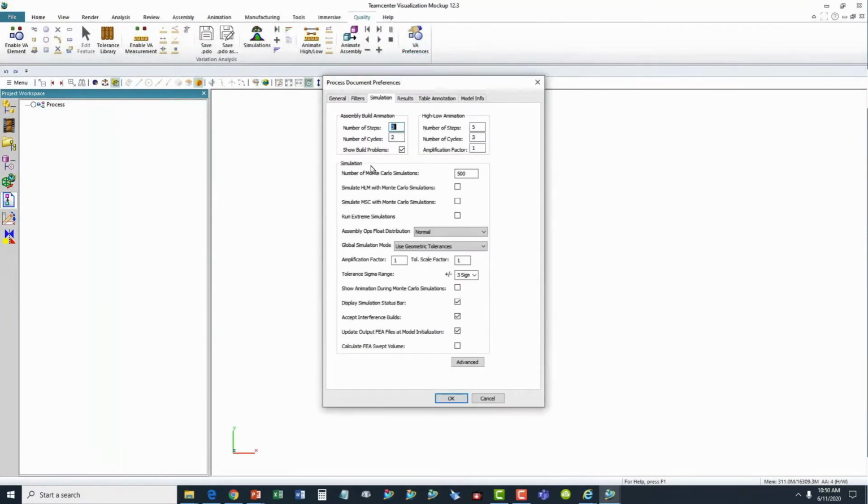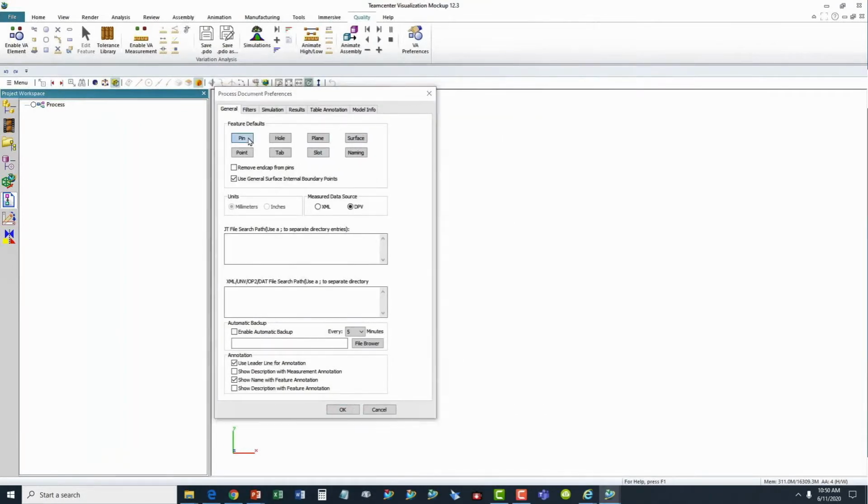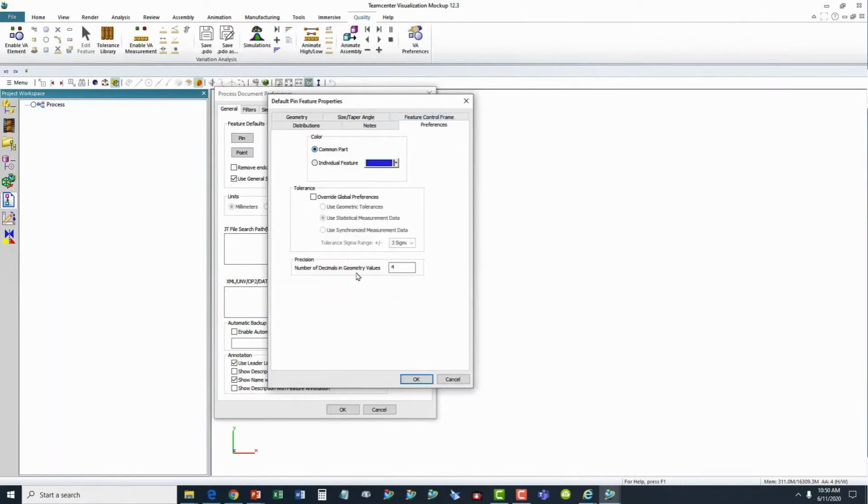What I want to do is go into my preferences. So in my preferences here, the first thing I do, or we do as a team, is change the color of all our features.